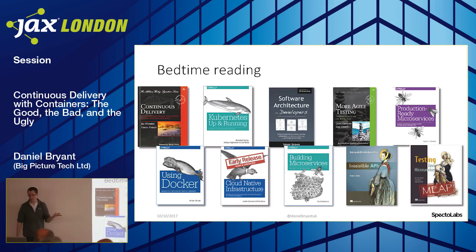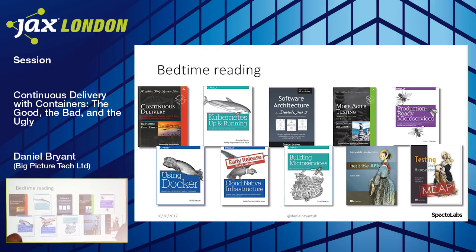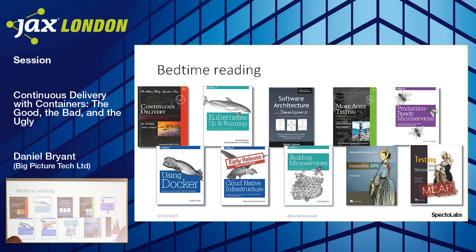These books that I found really helpful are my journey of learning about containers and continuous delivery. It's a journey that will never end. I try to learn as much as I can all the time.